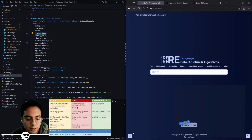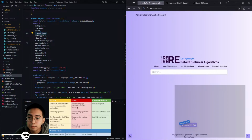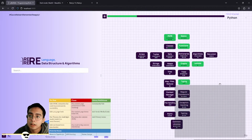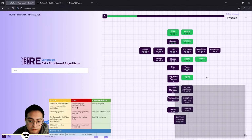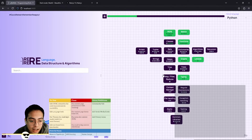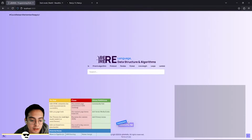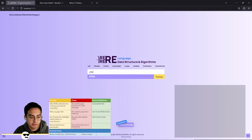As you can see, this is a light theme. I really like the light theme. I think it works better than any other theme. Currently, the website looks great in my opinion. It has a lot of performance issues, especially because of the roadmap, but it's gonna work.